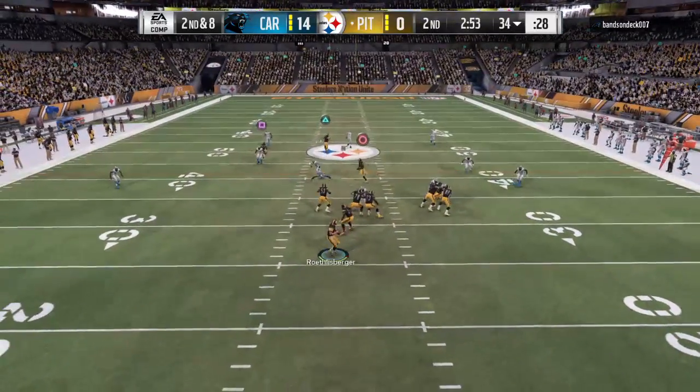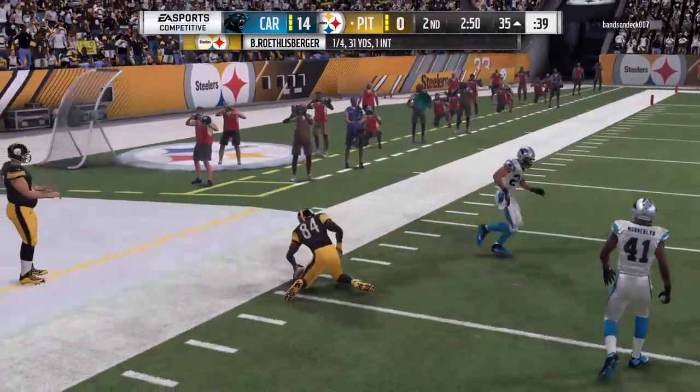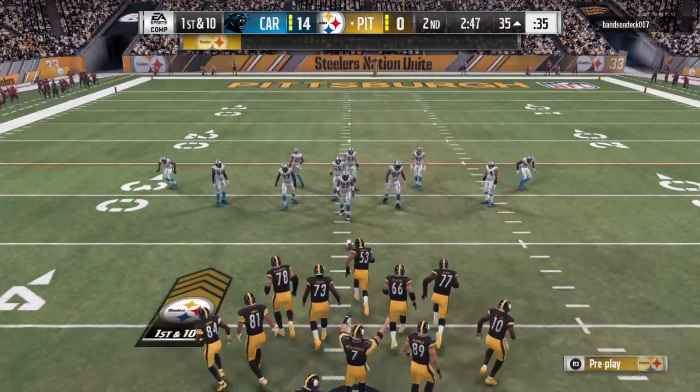Now they'll throw it with Roethlisberger. He's got a man complete. And he's going to be out of bounds down near the 35-yard line. That goes for a gain of 31.